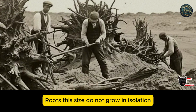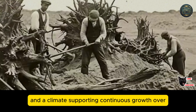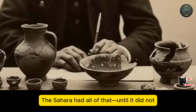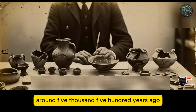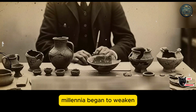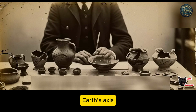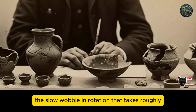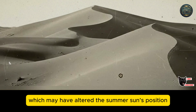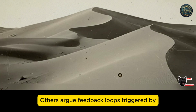Roots this size do not grow in isolation. They require stable rainfall, nutrient-rich soil, and a climate supporting continuous growth over millennia. The Sahara had all of that until it did not, around 5,500 years ago. The monsoon rains that had fed the region for millennia began to weaken. The cause remains debated. Some scientists point to orbital changes in Earth's axis, the slow wobble in rotation that takes roughly 26,000 years, which may have altered the summer sun's position enough to weaken monsoon circulation.